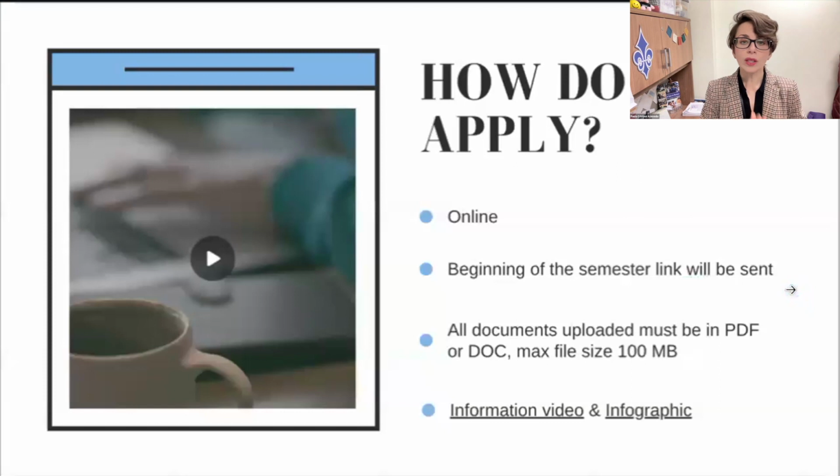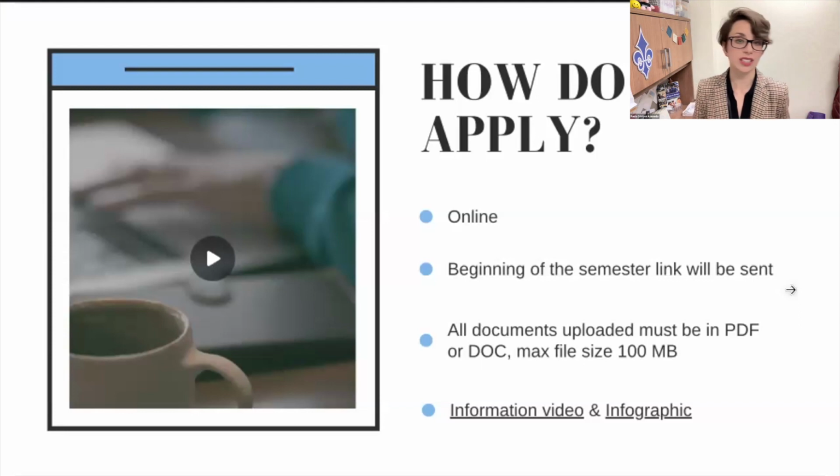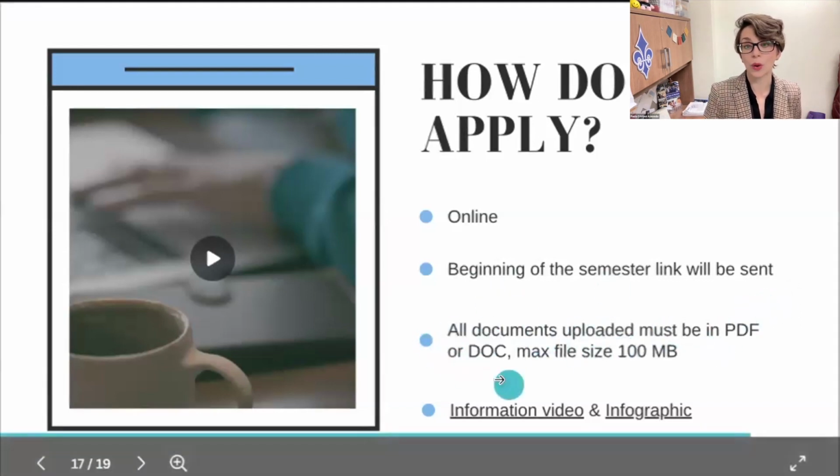And all the documents, make sure that all of your documents are prepared. We only allow PDFs or documents to be uploaded to the application. So do not put JPEGs or anything like that, screenshots, nothing like that onto the application. It just won't even accept it. So please make sure you have one of those formats. All right. And if you don't know how to do that, you can always, again, email one of us in the ECE.